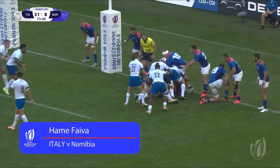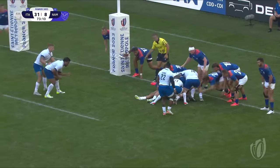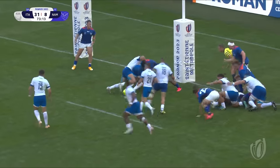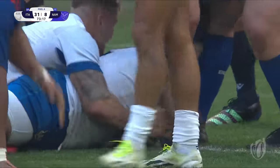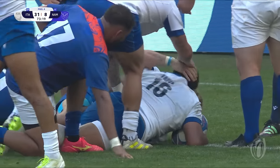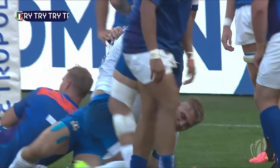Namibia have scrambled back well and just slowed this ball up, but the danger far from over. Bearing the head again. Fifita for the line as he reached over and got there. Epalahame Fifita.